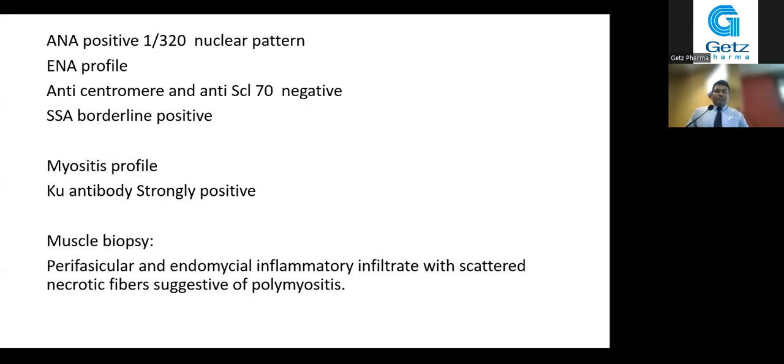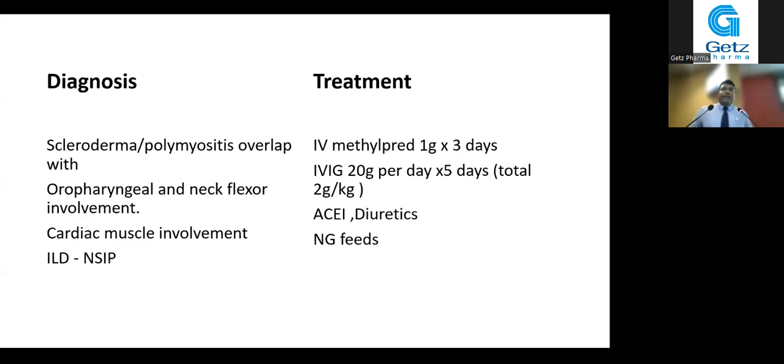The muscle biopsy also demonstrated perifascicular and endomysial inflammatory changes associated with scattered necrotic fibers around the inflammatory background, which was reported as polymyositis by the pathologist. On the day of admission, before some of these investigations were available to us, we made the tentative diagnosis of systemic sclerosis overlapping with inflammatory myositis, complicated with oropharyngeal, neck flexor, and cardiac muscle involvement.